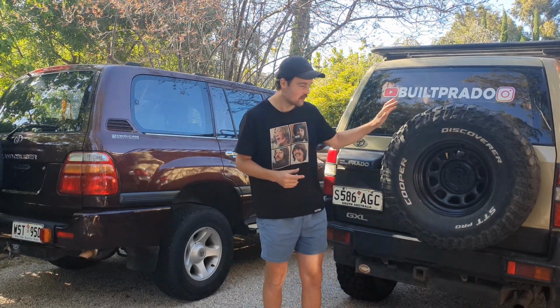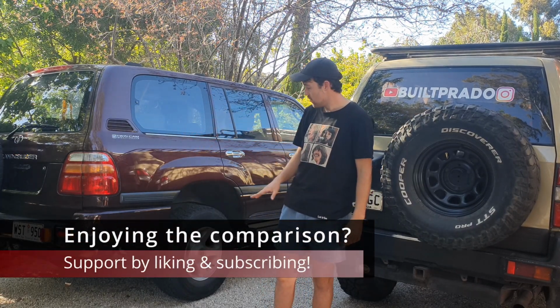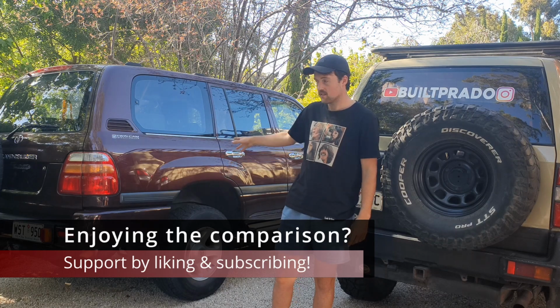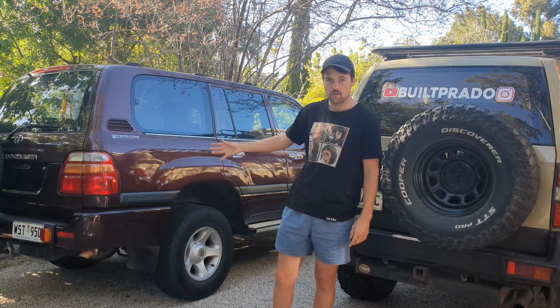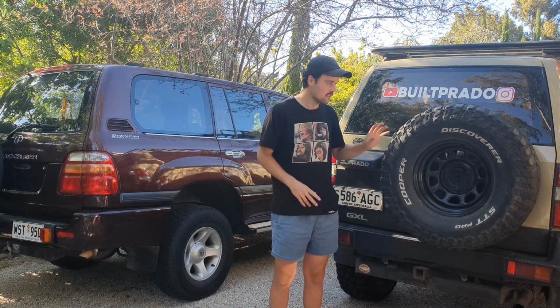Now as you can see, the Prado's got a spare wheel on the back, and on the 100 series, that's an aftermarket accessory. Normally it's under the car, but in this car the gas tank's fitted there, so that's been overridden. So in terms of wheel access, this is better.